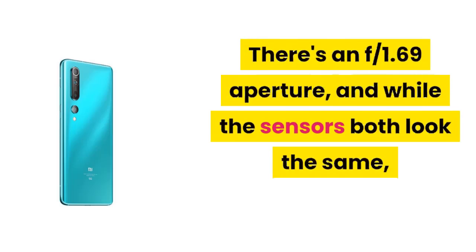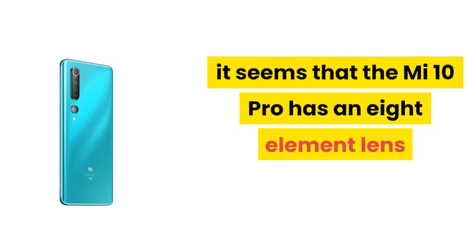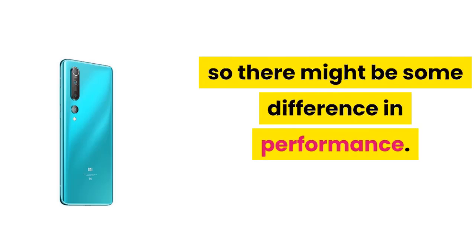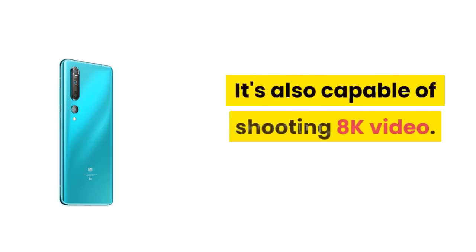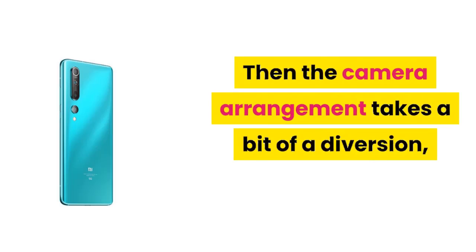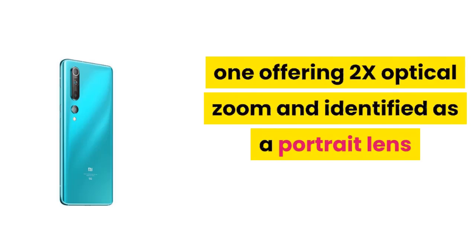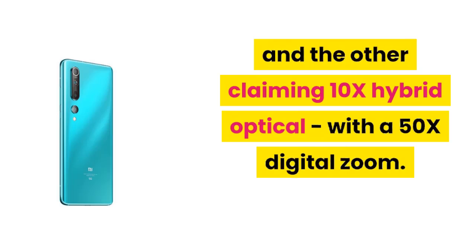There's an f1.69 aperture, and while the sensors both look the same, it seems that the Mi 10 Pro has an 8-element lens and the Mi 10 has a 7-element lens, so there might be some difference in performance. It's also capable of shooting 8K video. Then the camera arrangement takes a bit of a diversion, with the Mi 10 Pro having what is effectively two telephoto lenses, one offering 2x optical zoom and identified as a portrait lens and the other claiming 10x hybrid optical, with a 50x digital zoom.